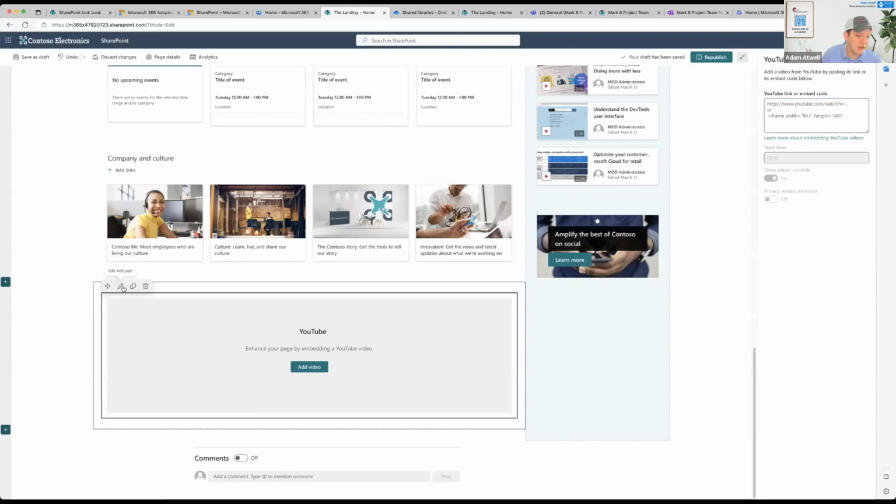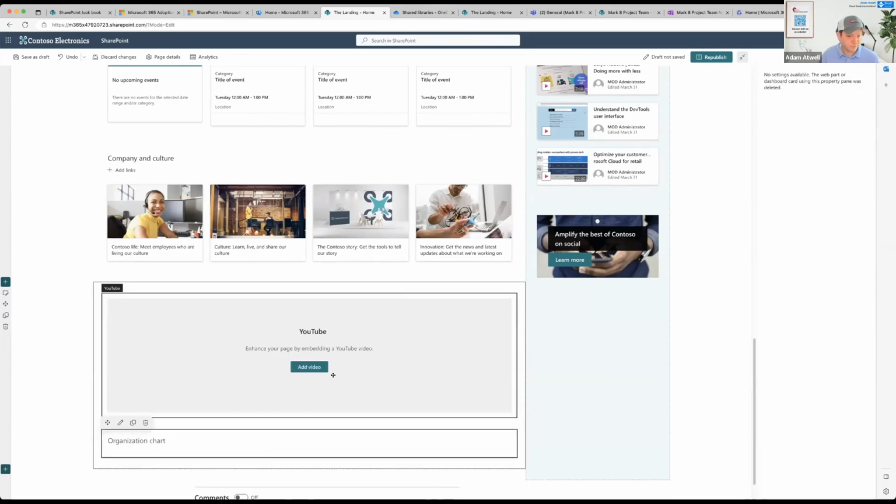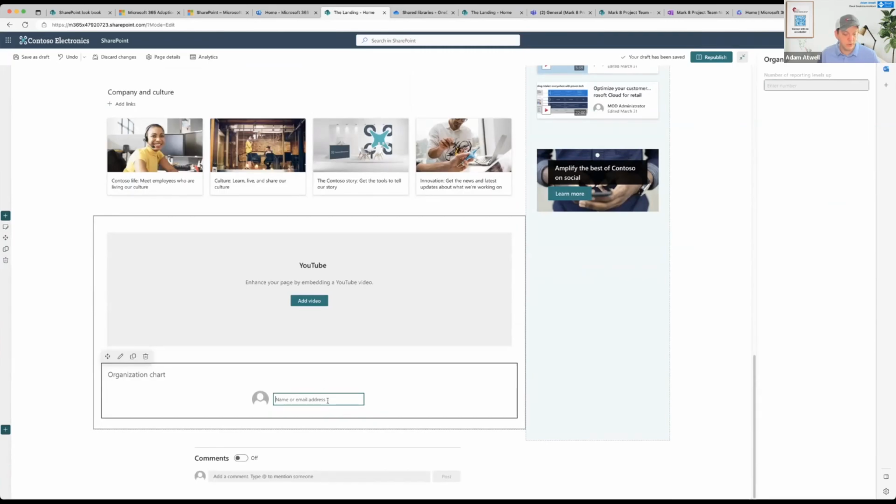In addition to that, you can also choose other web parts. You can see there's a huge list of different web parts in there. There's buttons, there's dividers, pictures, Stream, which is an internal kind of video system that Microsoft has, document libraries, files, Twitter, an org chart, you name it, you can do it.